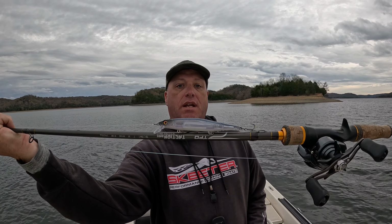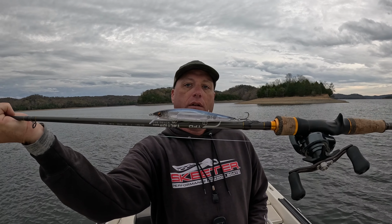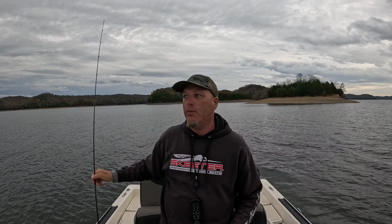this Rapala Maverick 110. This is like a pro blue color. I'm not sure if that's what they call it, but ghosty with a blue back, a little bit of white on the belly. That was good for a variety of species, as you're gonna see.